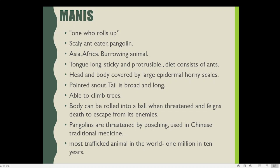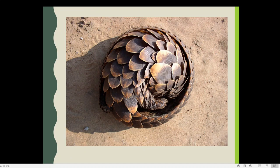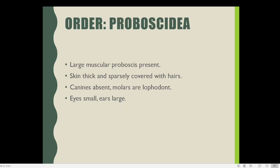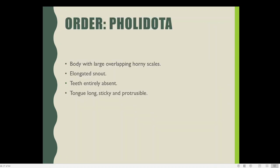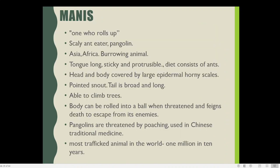This is one of the most trafficked animals in the world. Most trafficked means a lot of pangolins are captured from our wild forests. Around 1 million, 1 million means 10 lakhs, pangolins are trafficked or transported illegally from different parts of the world in the name of this so-called traditional medicine. So it is one of the most trafficked animals in the world. So this is an idea regarding the order Pholidota and also about the Manis, or pangolin, or scaly anteater.